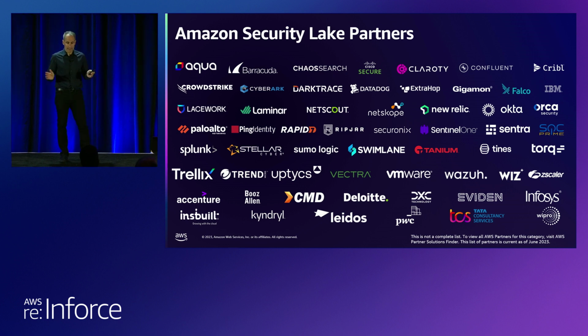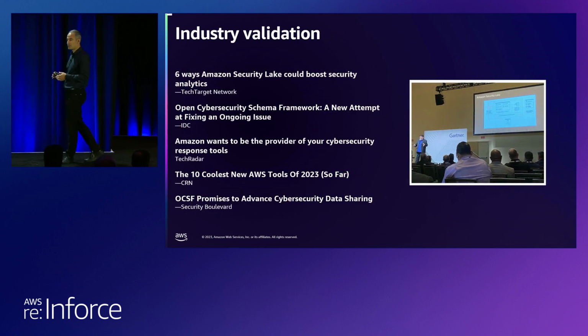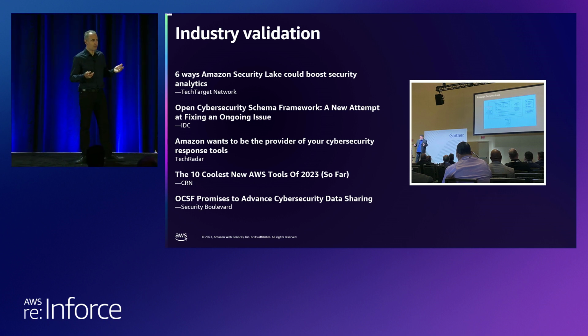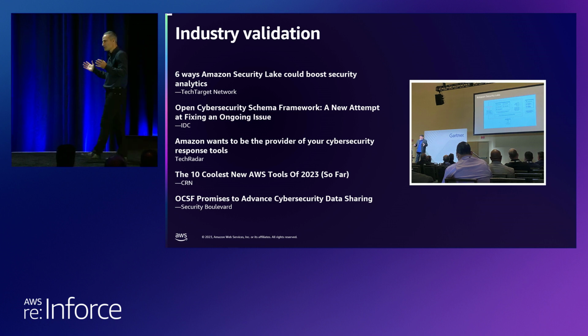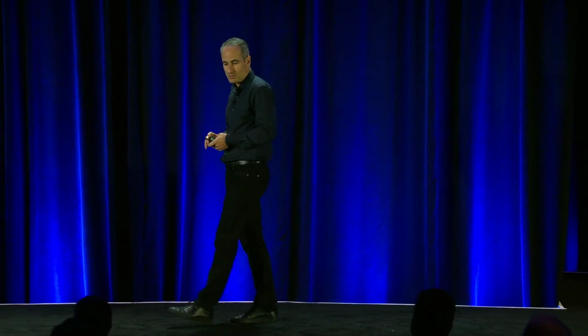The traction has been great and amazing from the partner adoption, from our customers' enthusiasm, but also from the industry as a whole. And the press and analyst response has also been very positive. And you see on the right, for example, Amazon Security Lake being featured at a recent cybersecurity event given by Gartner as validating their vision of a cybersecurity mesh architecture. Basically, Amazon Security Lake delivering on that vision, which is a vision of a modern cybersecurity platform that is composable and open, and really, Security Lake brings this to the table.